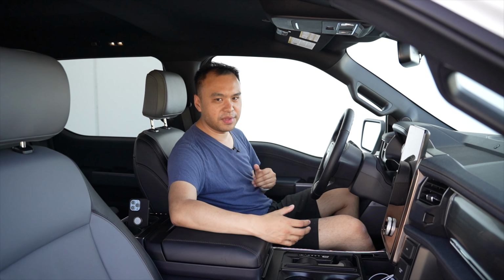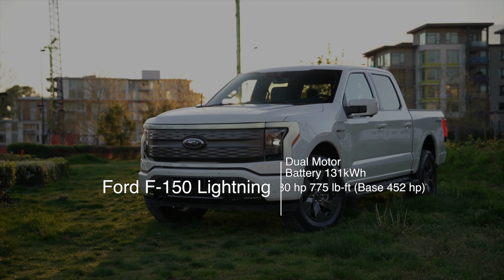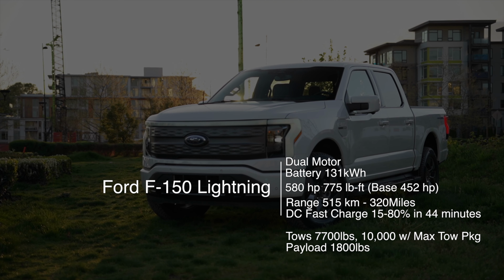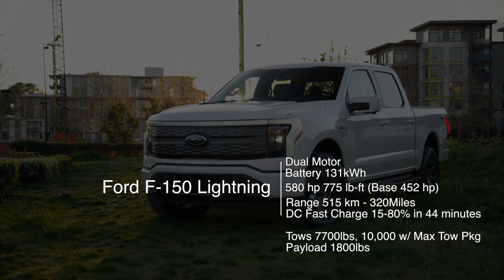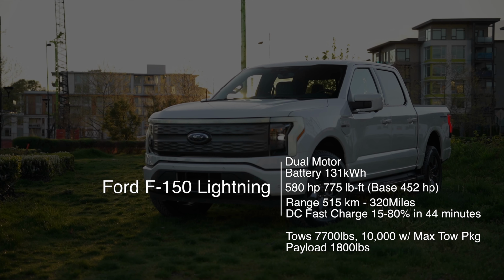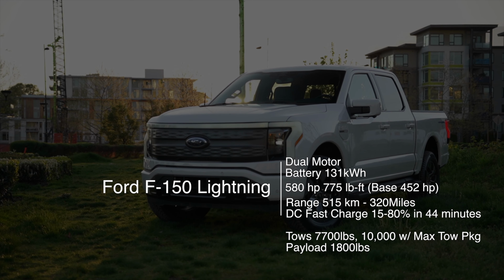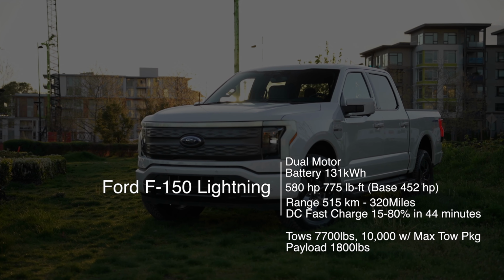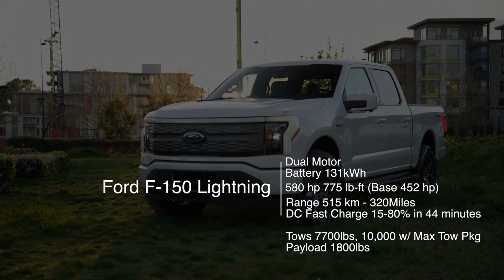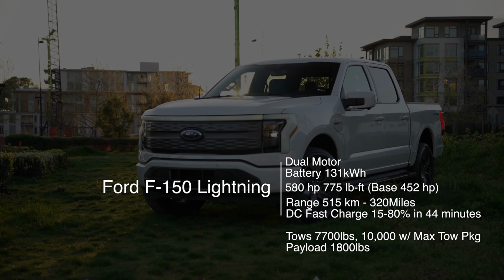Let's talk about the powertrain before we go for a drive here. Under the floor, we got a 113 kilowatt-hour battery. That feeds power to the front and rear axles in a total of 580 horsepower and 770 pound-feet of torque. For lesser models, that's 452 horsepower. This battery itself, you can charge it from 15 to 80% with level 3 in 44 minutes. In terms of towing, you're able to tow 7,700 pounds, with the max towing package, that's 10,000 pounds, and has a payload of 1,800.